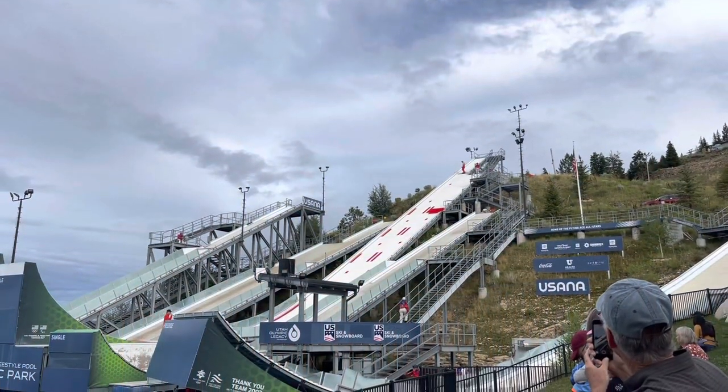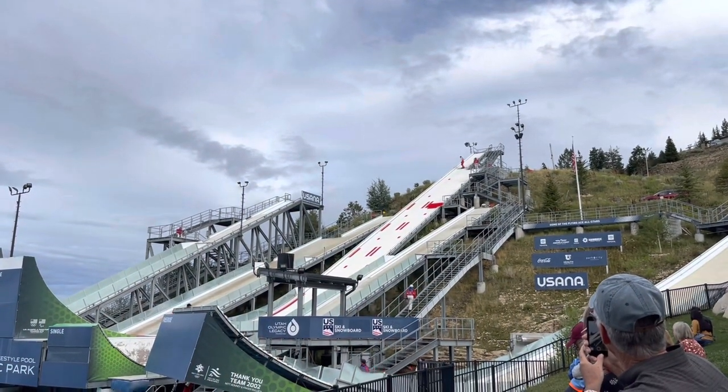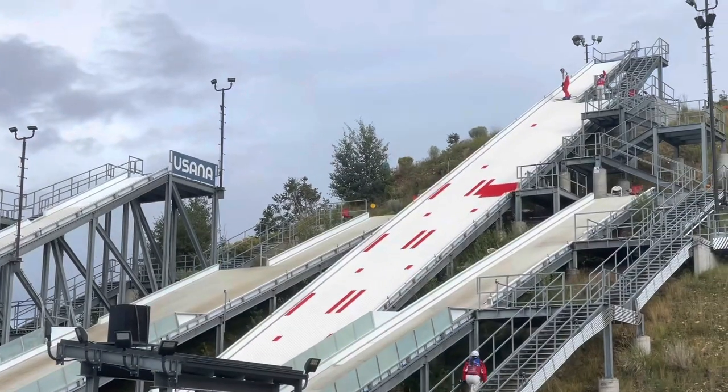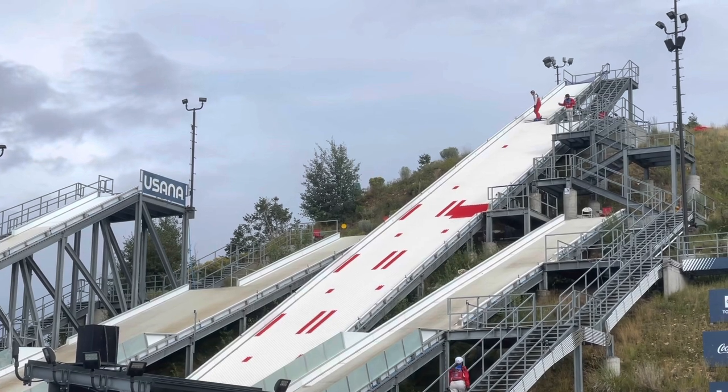A few months ago and has been jumping like a superstar. Just started working on these triple somersaults. Make a little noise for Ian Schoenwald.